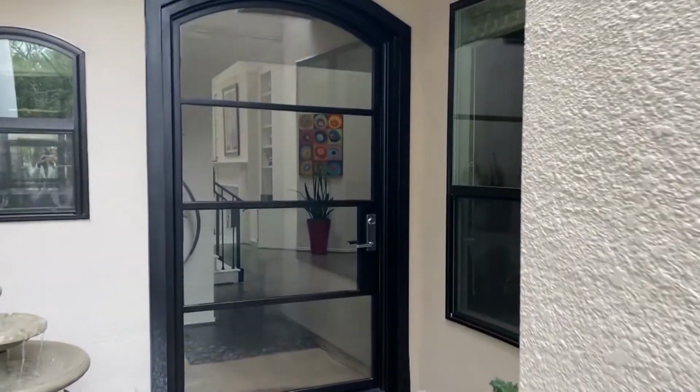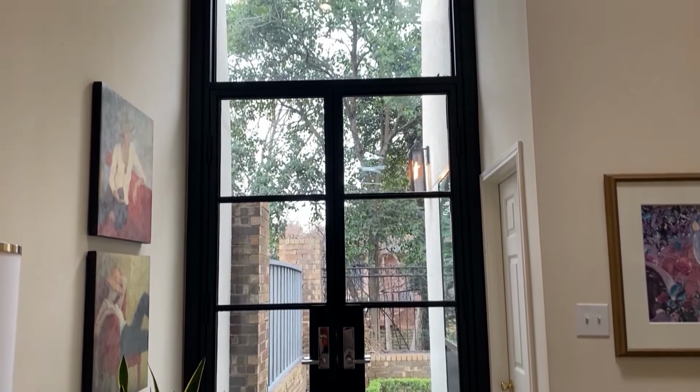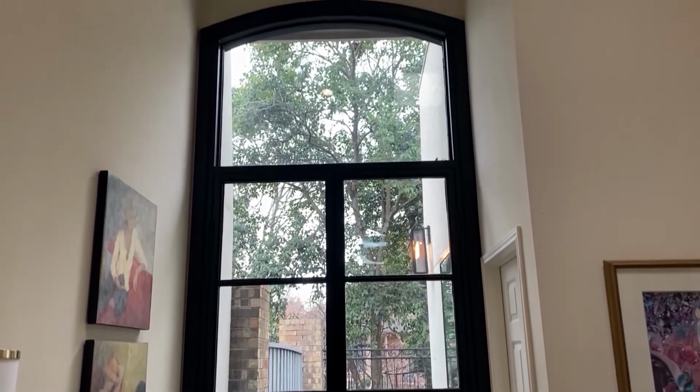I'm a designer. I bought a house and I asked her to come and do my doors, front and back doors. And they are incredible. They are so gorgeous. Front to back, you can see through the house because of these gorgeous doors.